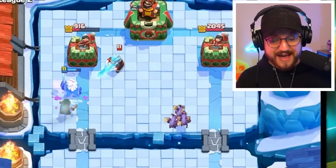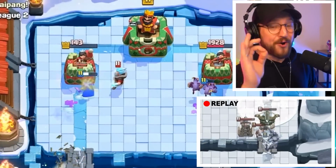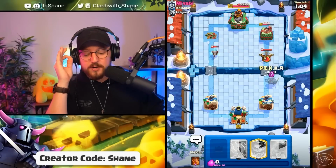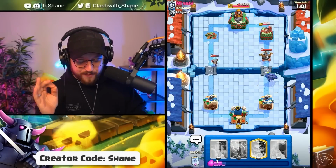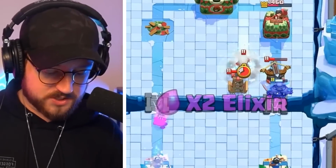And now we're gonna go Bandit to the tower. Bandit goes in because he wasted the Valkyrie defending the Expo earlier on. He's had no tanks to distract our Royal Ghost, and we were able to notice his weak spot, apply immediate pressure, break through, and destroy the tower. Zap here for some skeletons. No, just a destroyed Expo, dude.